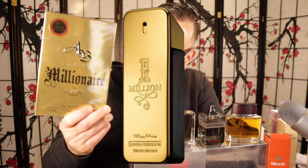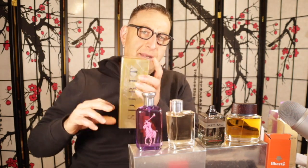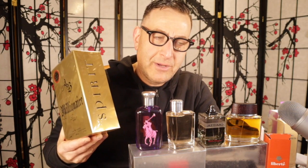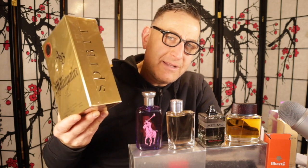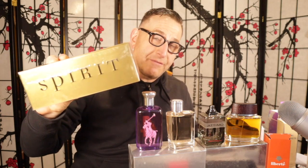It has the gold box. This is a metal box it comes in. It came in sealed, and the bottle inside has some sort of bow tie on it. It's not exactly like 1 Million, but it's trying to be 1 Million. And at the price, you could spray this 68 times a day for a month and you still wouldn't empty this bottle out. And it does last a great long time. Yes, it is synthetic, but for the price value per the juice, AB Spirit Millionaire is good.